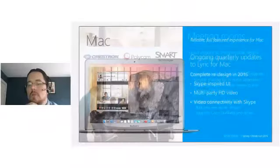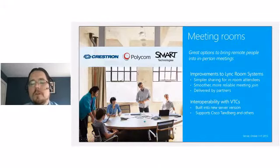So if you're not familiar with it as well, Microsoft about 2 years ago now announced Lync Room Systems. Microsoft has been building what are called LRSs, Lync Room Systems, with a couple of the hardware manufacturers for various conference room services. Polycom is a traditional room-based system provider, SMART and SMART Boards, most people are familiar with that, as well as Crestron and the room-based controls.